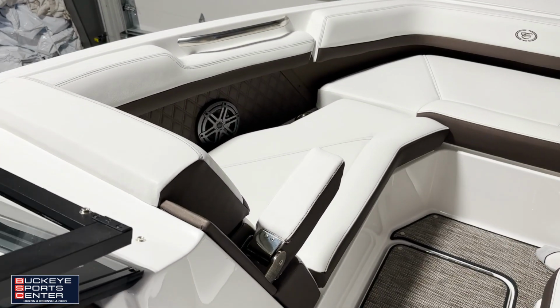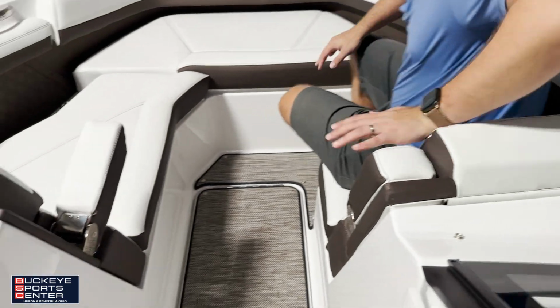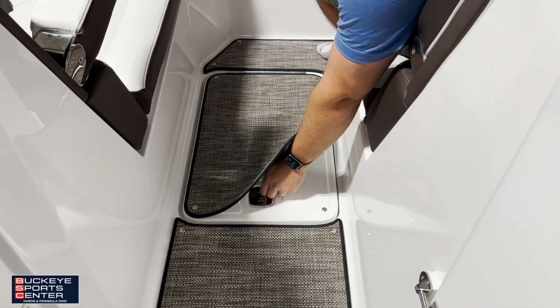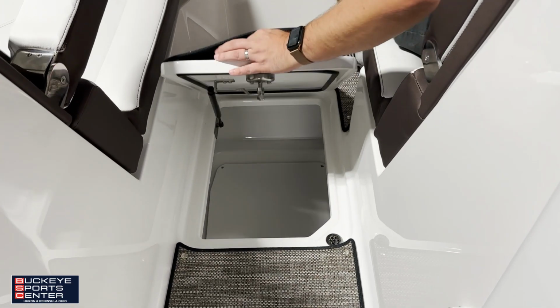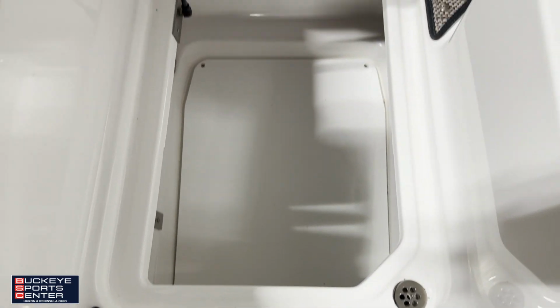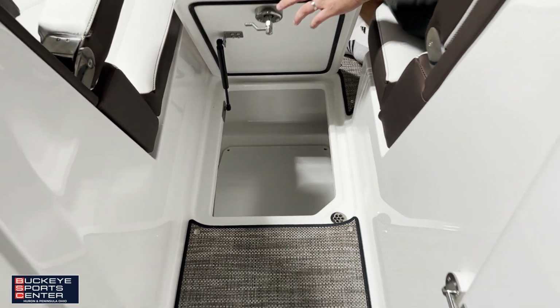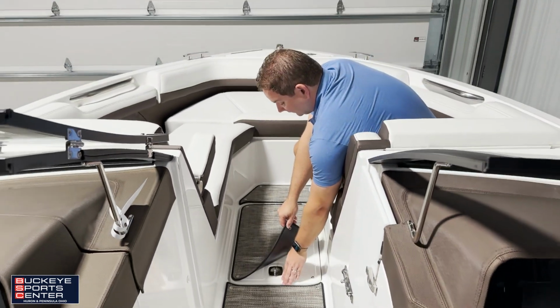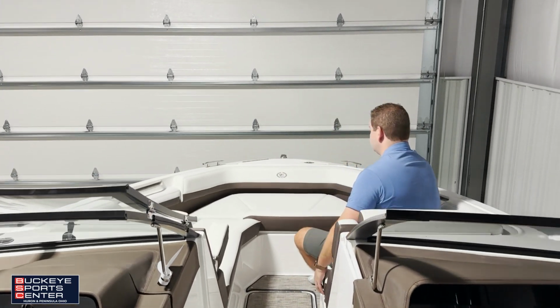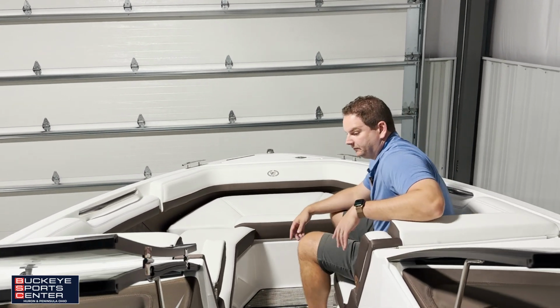And then lastly, we talked about in-floor storage and maximizing storage. We actually have a third in-floor storage compartment up here, and this compartment is separate. All right, so smaller items, dock lines or anything like that, or whatever you want to put up there that you want easy access to in the bow. Again, separate from the traditional ski locker. So this particular boat has tons of storage in it. Really awesome setup on the R6.